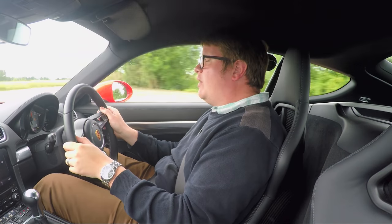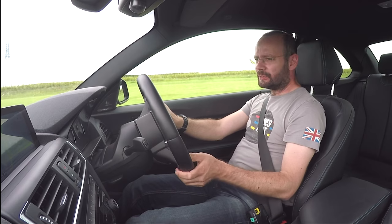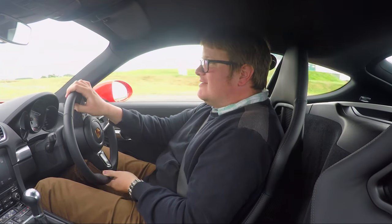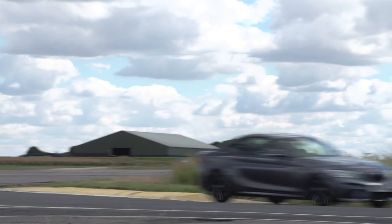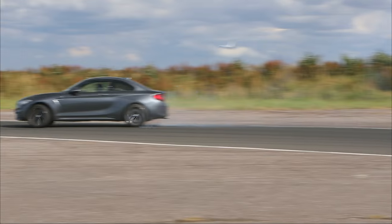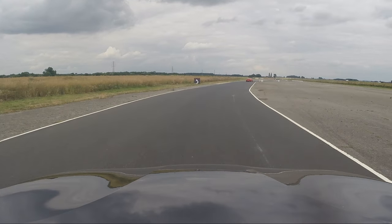Is this faster down the straights? I'm quicker through the apex. Down the straights, I think it's got the edge on the Porsche, but through the corners, it has not, maybe unsurprisingly. Haha, M2. I think I am faster. Can't quite keep up with a well-driven Cayman, but really quite grippy, quite adjustable, disinclined to let go until... I just can't keep up with it through the corners. Disinclined to let go unless you really ask it to. And the Porsche is getting further and further away.